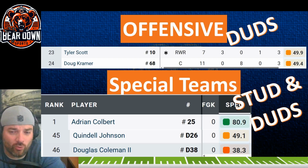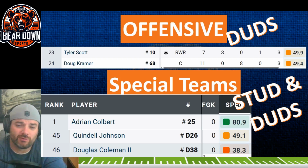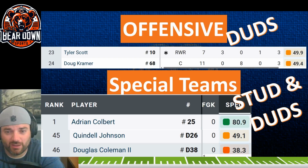I didn't really notice Doug Coleman in the game, to be honest. I'd have to go back and look at it a little bit more. But to see a 38.3 PFF grade, that's not impressive.